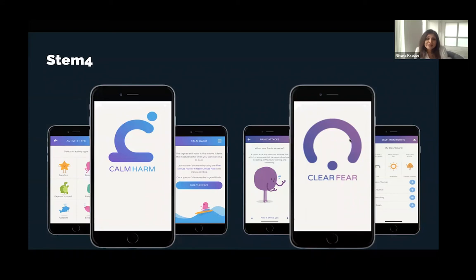So for us, the unintended consequence of Calm Harm was that people were using it for all sorts of other mental ill health issues. And whilst that might be a positive, we also had to start to think about whether that met up with our clinical safety guidelines and with our values, etc.